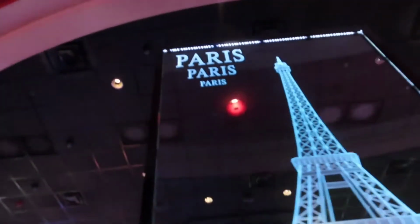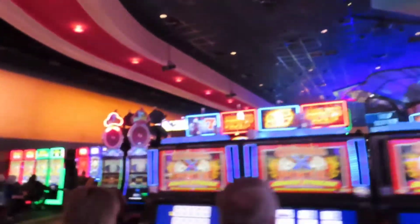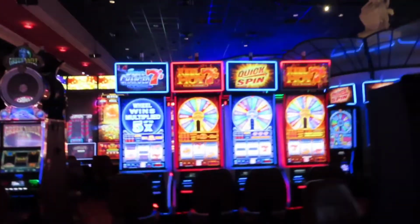Oh, that's enough. Let's go this way. Yeah, let's go. I'm gonna move the tire right here. Yeah, right here. Oh, right here.